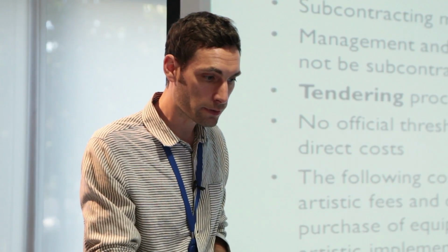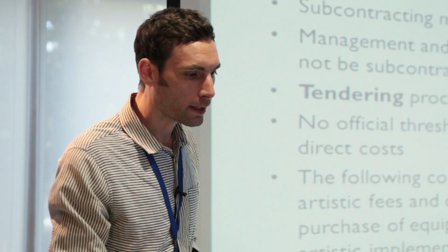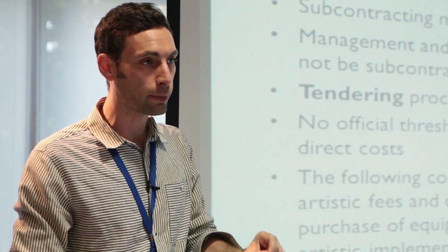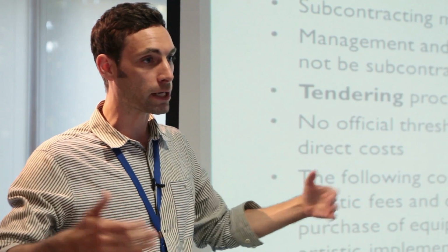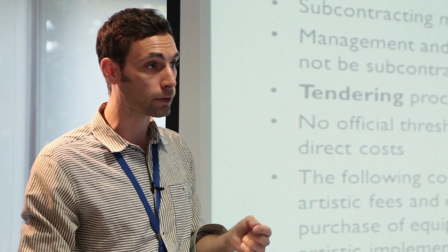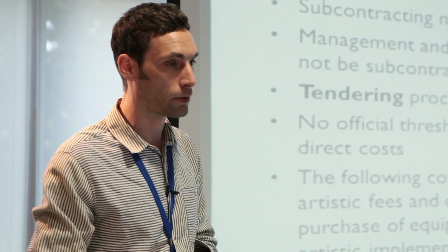There are tendering rules. If you are spending more than 60,000 euros on something, you must have, I think it's 3 written quotes of something. There is no threshold for subcontracting, but the idea is that the partners spend the money on directly related project activities rather than sub-granting or passing the money on. And again, this goes into audit questions. If most of the project costs aren't actually spent by the responsible partners, there's a bit of a question of where has the money gone and is this dangerous? So you should try to keep subcontracting on the lower side.